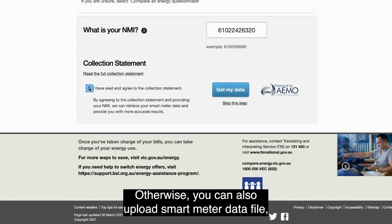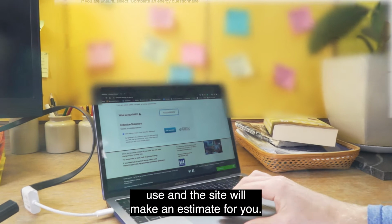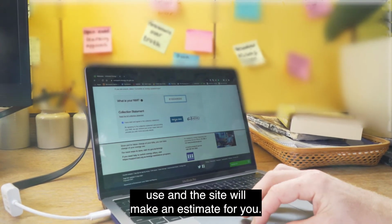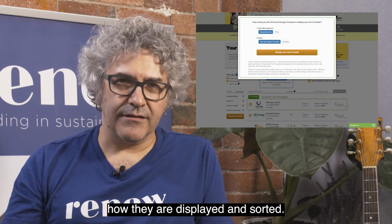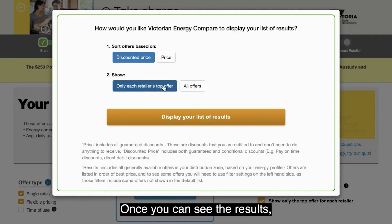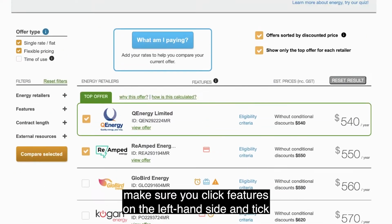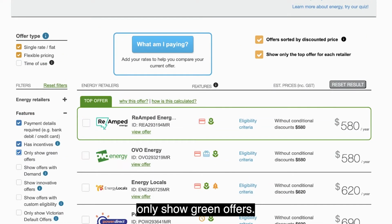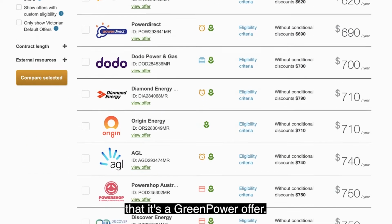Otherwise, you can also upload a smart meter data file if you have one, or answer some questions about your energy use and the site will make an estimate for you. Then there's a few options about how many results are shown, how they are displayed and sorted. Once you can see the results, make sure you click Features on the left-hand side and tick Only Show Green Offers. You'll see the green plant logo in the middle to show you that it's a Greenpower offer.